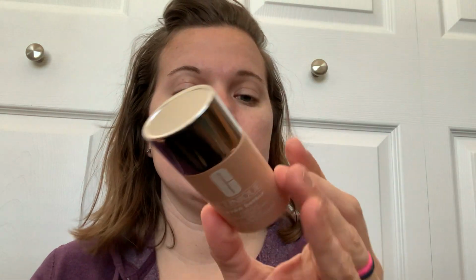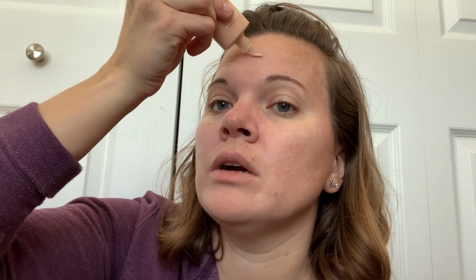So just cleaning my hands with a little micellar water soaked cotton round. This is already damp. So for foundation, this is actually one of my purchases during quarantine. It's the Clinique Even Better in shade CN20 Fair. I really like this foundation. I like how it wears. I like how it blends. I would say it's a medium to full coverage, but it is buildable, so that's a positive.